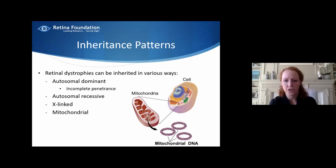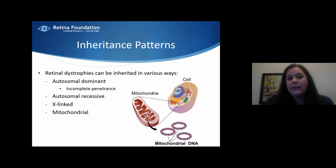There is one question in the chat. It says, when tests find a specific gene mutation, how accurate is the result? Most of the testing will have accuracy statistics published, but most of the time it's over 99.9% accurate. I think our retinal dystrophy panel has an accuracy rate of 99.98%. A lot of the laboratories have quality checks in place to make sure that they can verify the mutation before they report out the result.